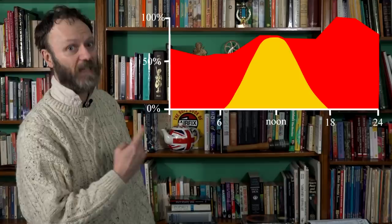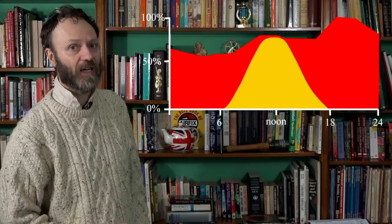But anyway, the point is still the same. If you want in Abu Dhabi to play computer games at 10 o'clock at night, you want some electricity, and solar power isn't going to help you there. Not on its own, not without some means of storing that solar power.